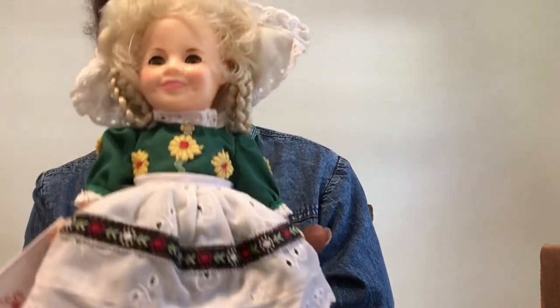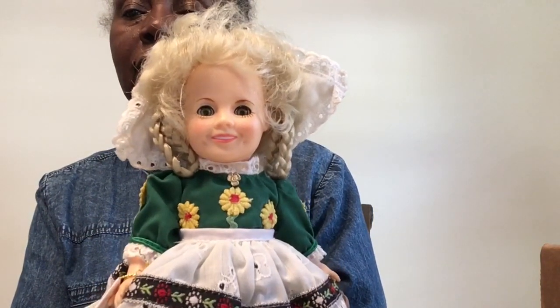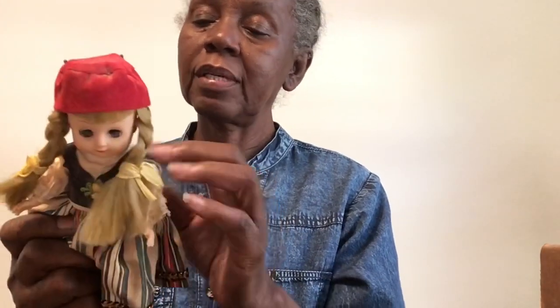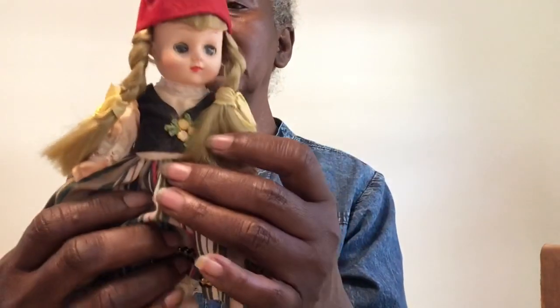Okay, and this one is another Shirley. And this is Shirley as Heidi. And I believe this is a Jenny maybe. Let's see if this says Vogue on it. No, it's got Aladdin on it. I'm not sure if I need to see who she is. But it looks a lot like a Jenny, but I'm not recognizing the little label on it.